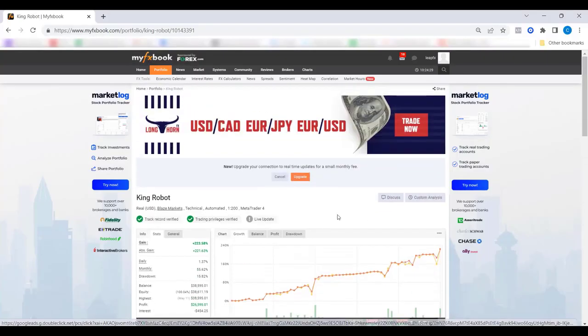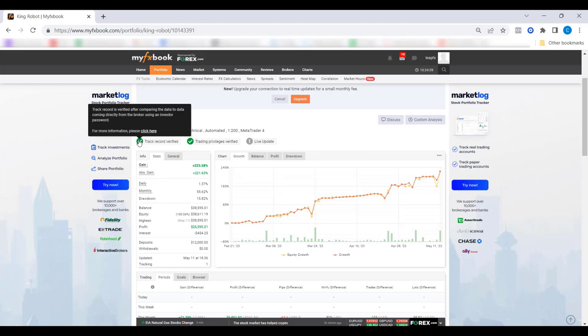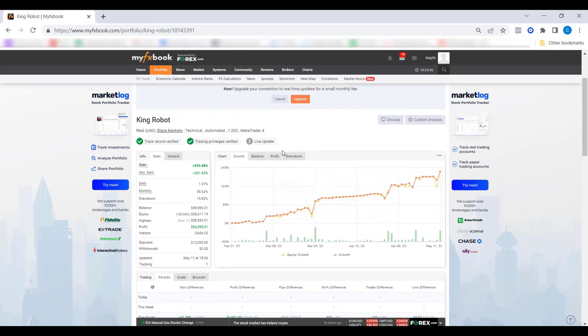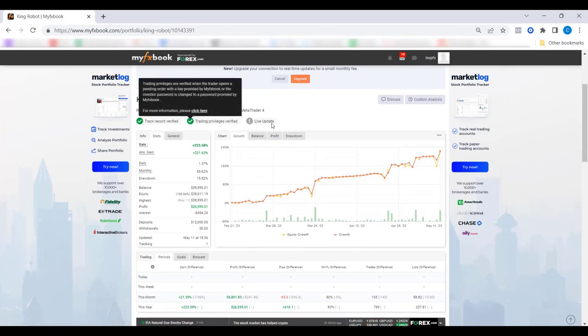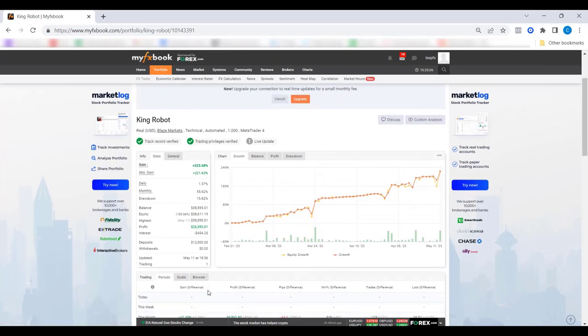Okay, so here is the MyFX book. You can see the track record has been verified. This means that they compared the data directly from the broker account using the investor access, and they can see that it was verified. And then we also verified our trading privileges, which means that we changed the password to what they required, and that verified that we actually have ownership and control of the account. So this is a double verified account running King Robot, and you can take a look at this live updated below this video.